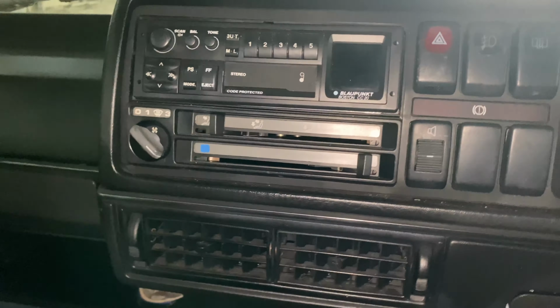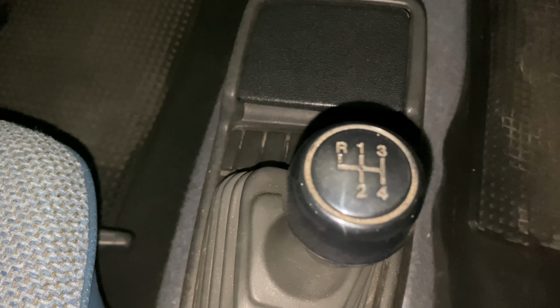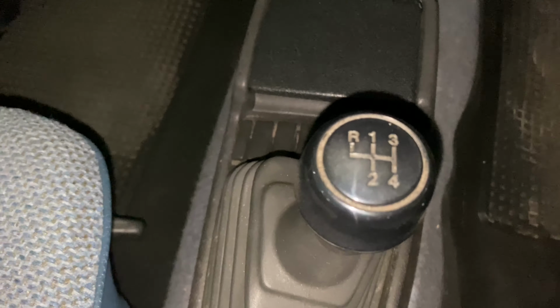Now, as we look down here, we've got, again, the base spec center console. So we've got the ashtray with no cigarette lighter. We've got just the cover here where you'd normally have that center console. And we've got a 4-speed gearbox. So not even 4+ overdrive. It is literally a 4-speed box.